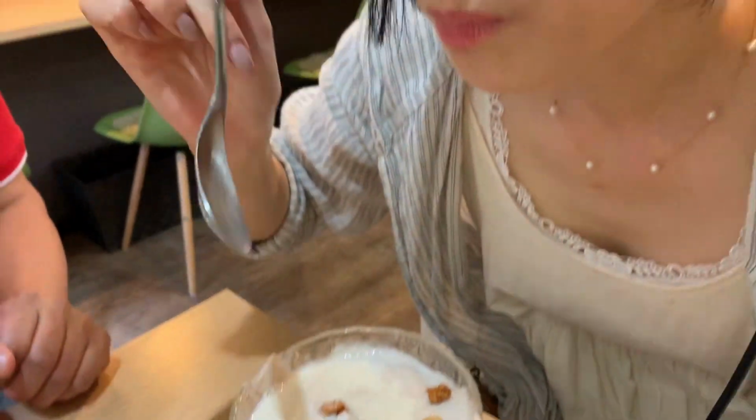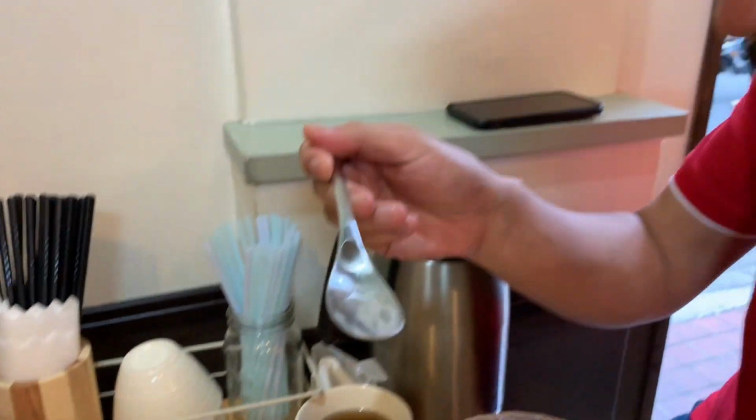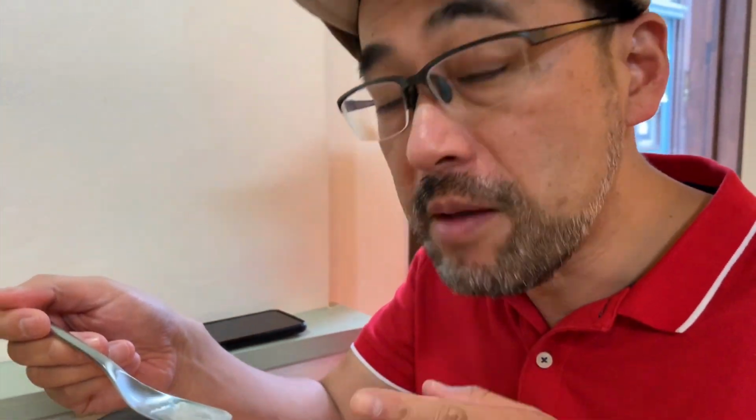So happy with this. Good choice, Aisan. It's good. Really good. I'm tasting his lemon sauce. It smells lemon, really strongly lemon. Yeah, it's lemon juice. Lemon sugar.